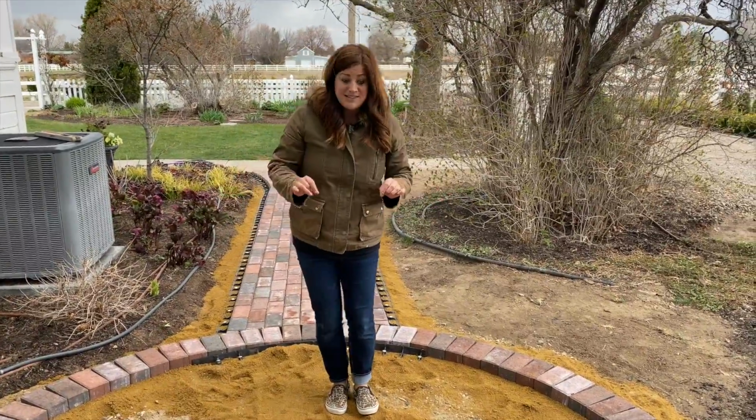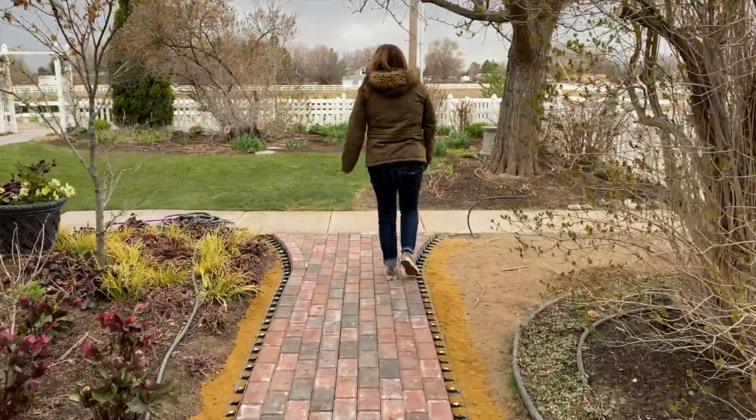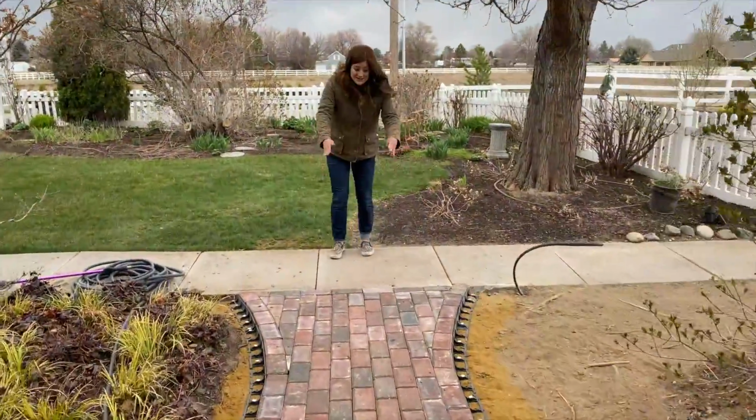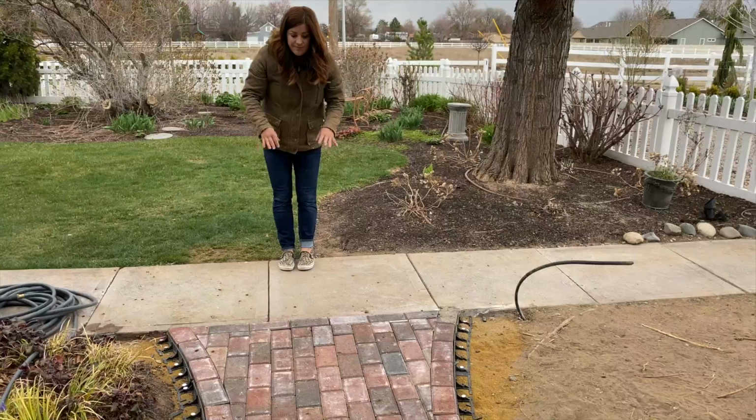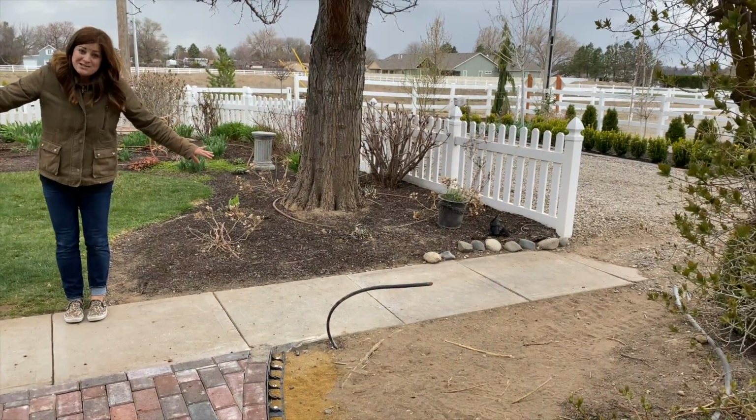I already have plants for this area. So come on this way and I want to explain what's going to happen up here. You can see the sidewalk here flares. The last phase this spring is going to be to remove a bunch more sidewalk up here.